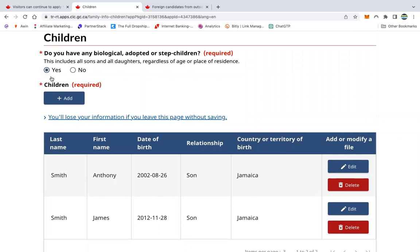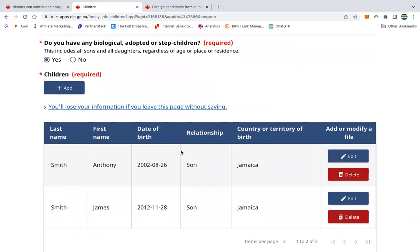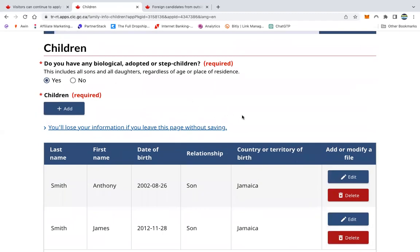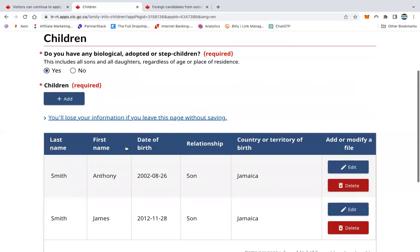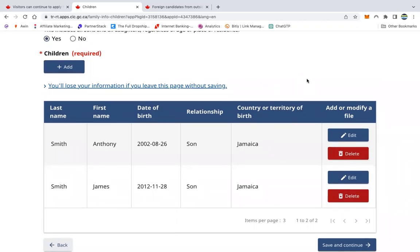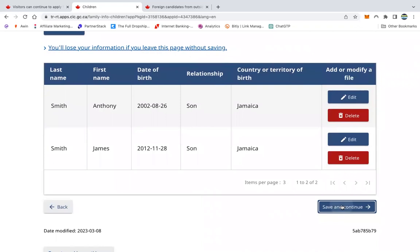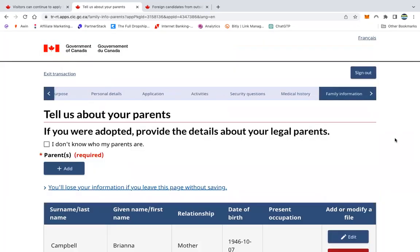But if you have, then this is kind of like the demo of something you can use to fill this application. So again, to get this in this format, you're simply going to click on this add button here and then fill out the information as it fits you. And then once you provide that information again, save and continue.